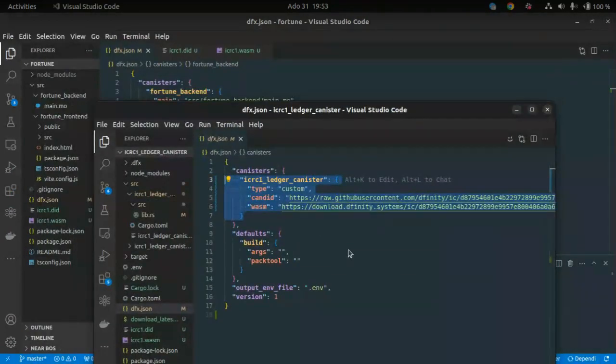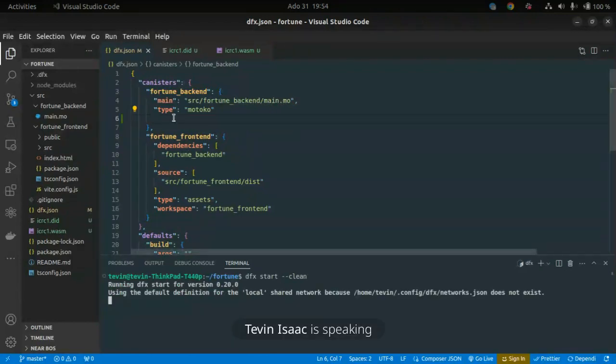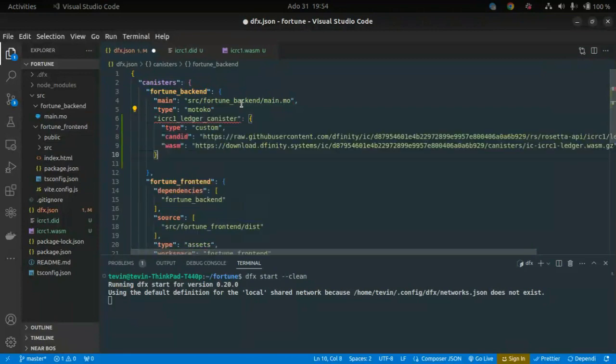But in case of anything, let me just first do the dfx start, just to confirm that ICRC1 is recognized. Also for this one, I think the ICRC1 ledger canister.